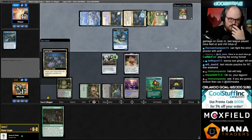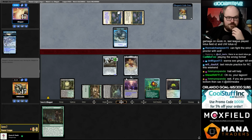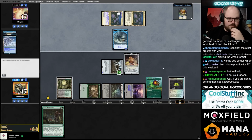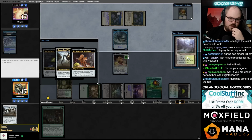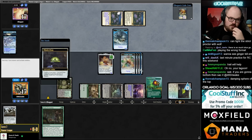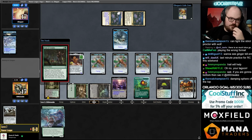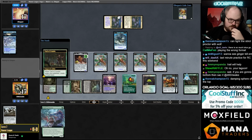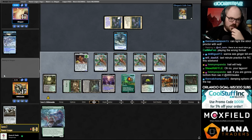We're still just going to get destroyed if they have Farewell, which they probably do. Not a lot I can do about that. Just going to do this. Get the Scry here. Don't want to land. I guess it was maybe better to play Worm first, because I don't have an extra mana to sack food and pay for Trail.